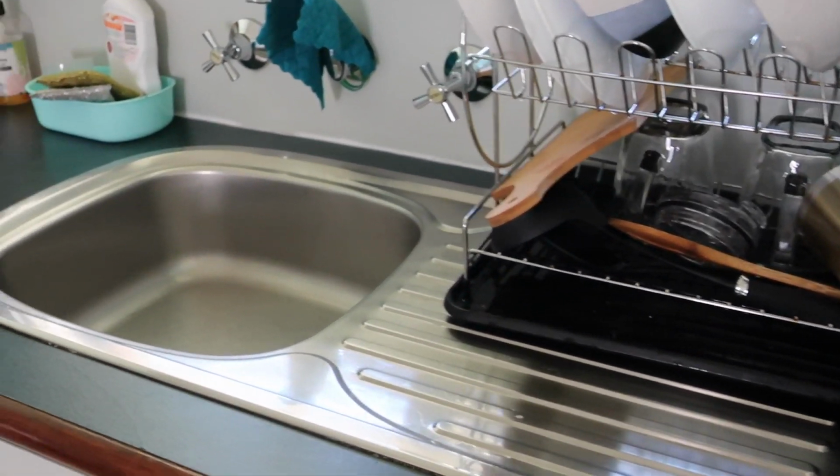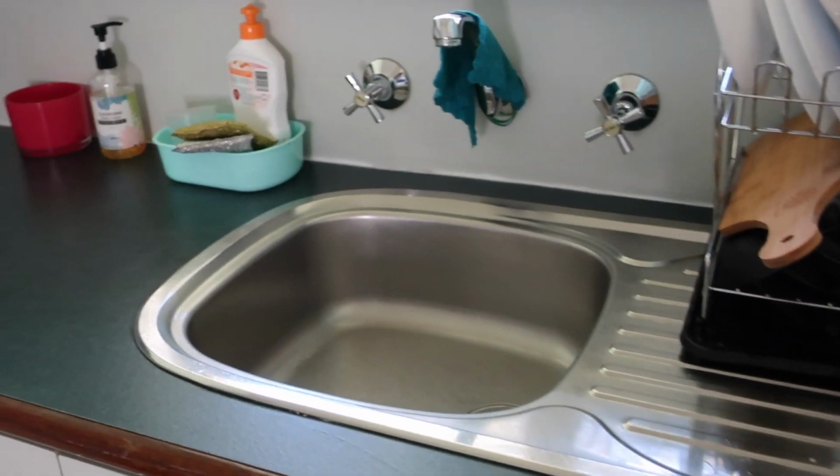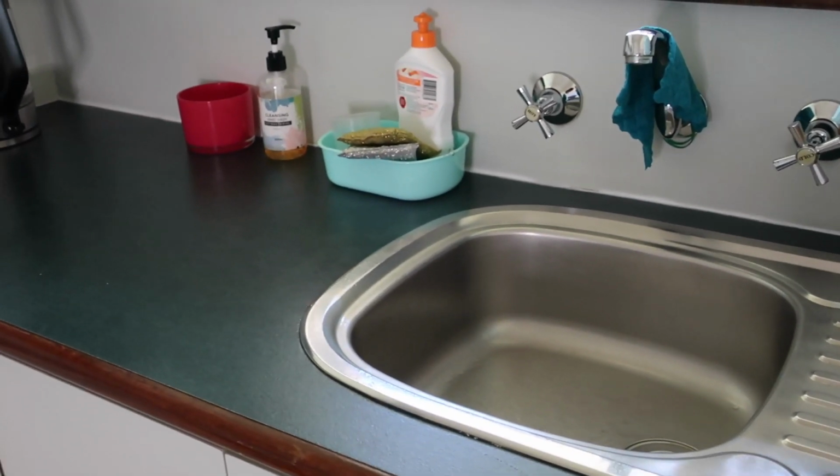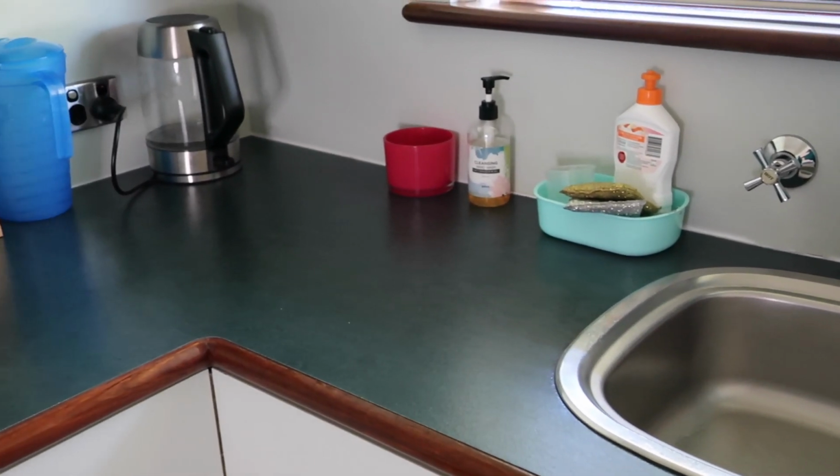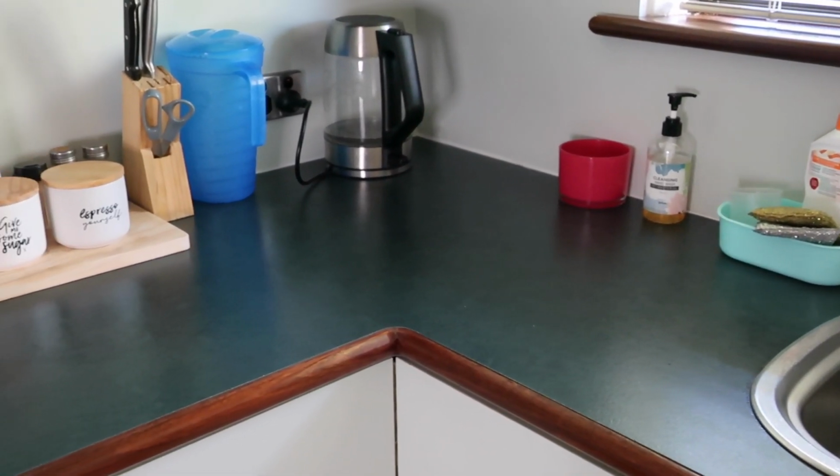Guys, this is how my kitchen is looking right now. I don't know whether any one of you guys feel that therapeutic satisfaction after you clean your house and you're just like, wow, that looks clean.